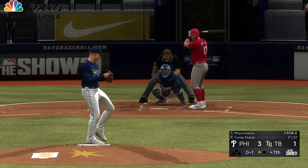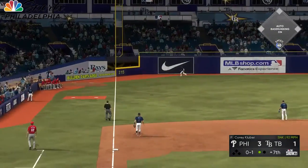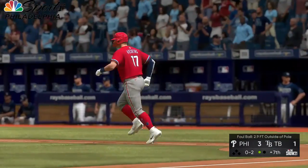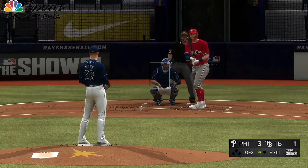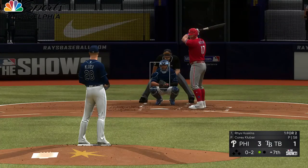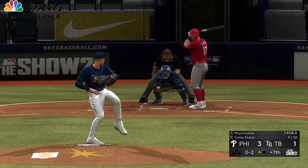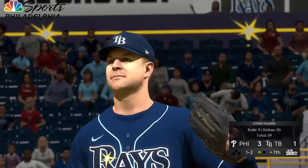Kluber steps into his windup. Here it is on 0-1. Now here's one high and deep to left. If it stays fair, it's gone. And it's a foul ball. We're in the 7th inning with a good finish brewing. 3-1 our score. Holds off on the slurve that time, and it's 1-2.